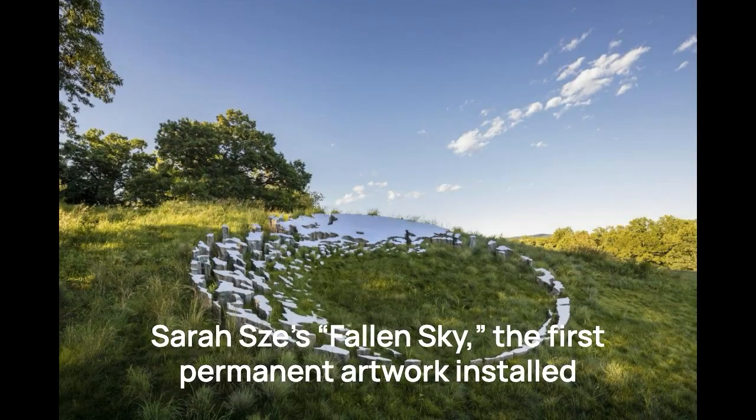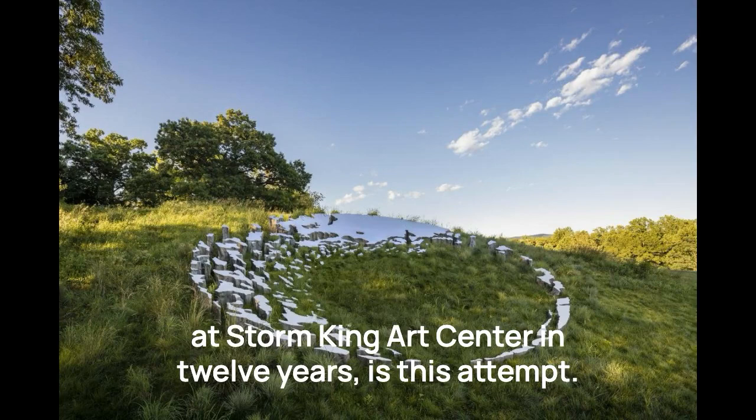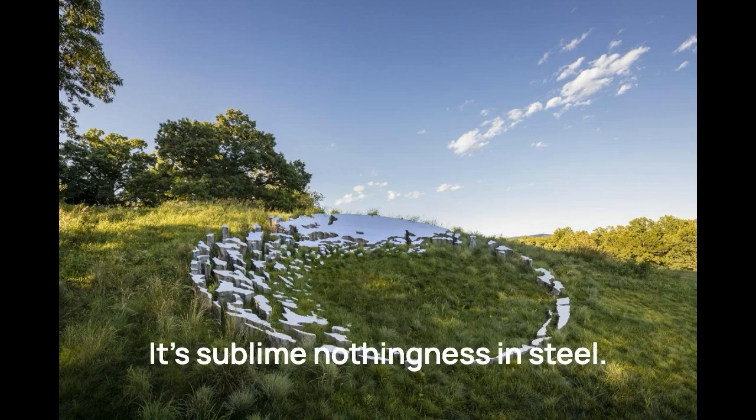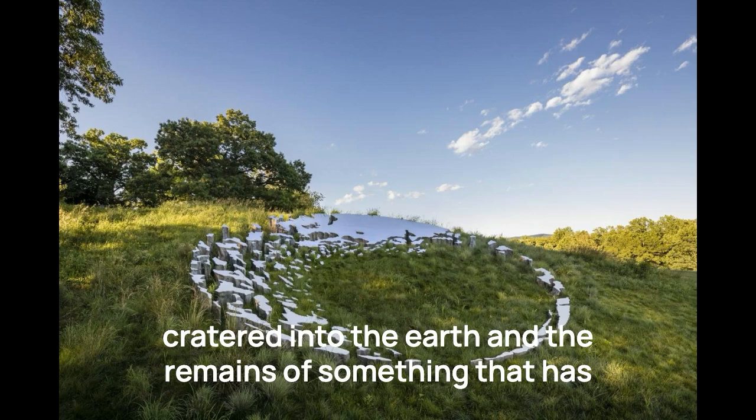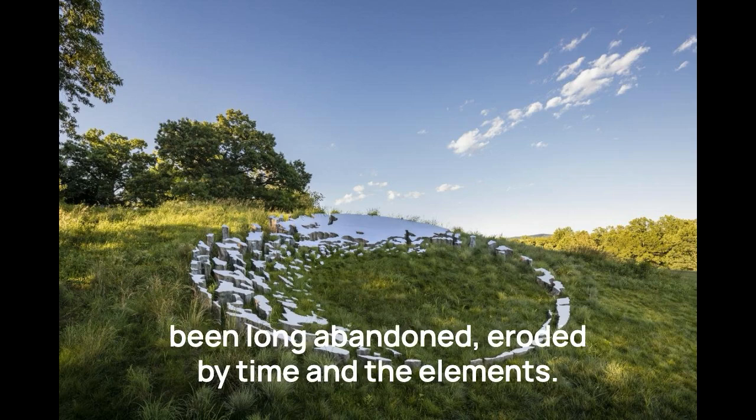Serra Z's Fallen Sky, the first permanent artwork installed at Storm King Art Center in 12 years, is this attempt. It's sublime nothingness in steel. It simultaneously evokes the imprint of an asteroid that's cratered into the earth and the remains of something that has been long abandoned, eroded by time and the elements.